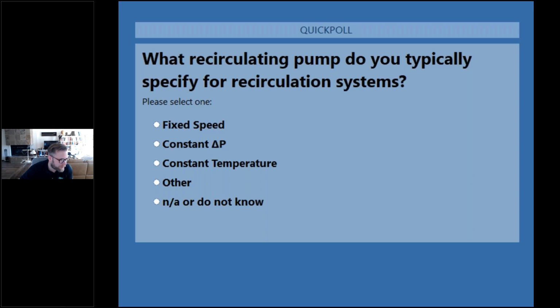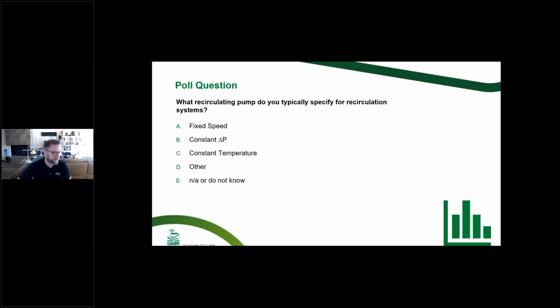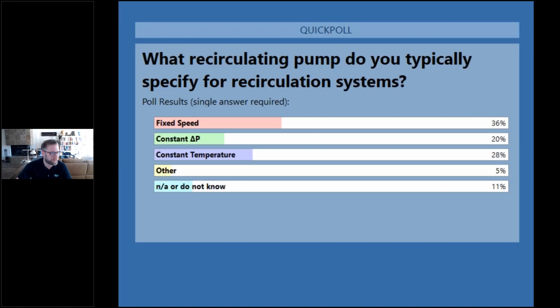Okay, I think we can close that poll and display those results. Perfect. Would this be what you would have anticipated, Christoph? I think so. I think I would have probably anticipated fixed speed being a little bit higher. Can everybody see the poll? Is it displaying? I don't see it on mine.